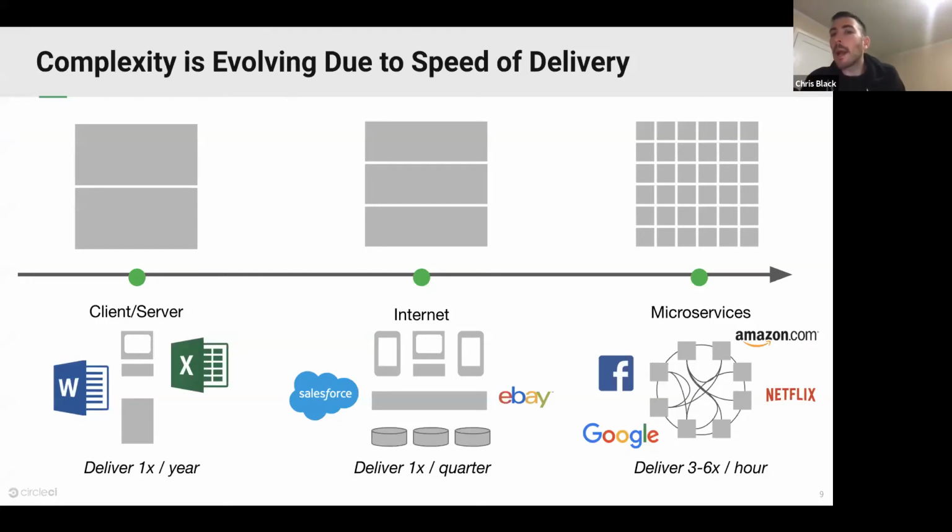And I really like this diagram right here. This is just a nice visual representation of how the complexity of software has evolved due to the speed of delivery. Back 10, 15 years ago, we had simple client-server-based applications, large monolithic code bases, and delivery and deployment was an excruciating process. And this is where we start to think about how the DevOps movement rose very much organically in response to this, and of course, because of the chronic organizational problems of siloing your ops people and your application developers.